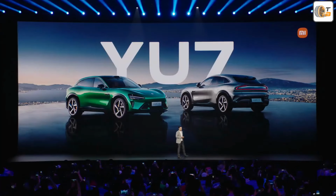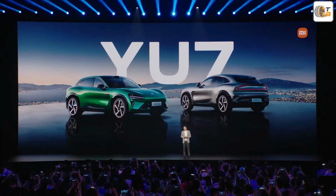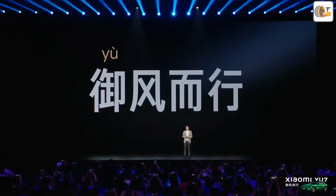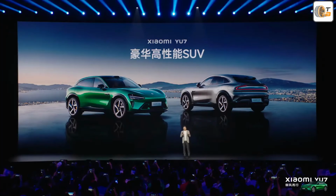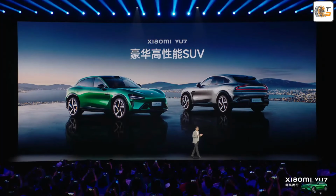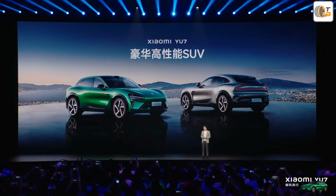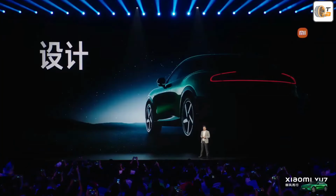I would like to share about the YU7. For Xiaomi, the YU7 is riding with the wind. It is a luxury high-performance SUV. Its elegant and sporty posture will never go out of style for decades.